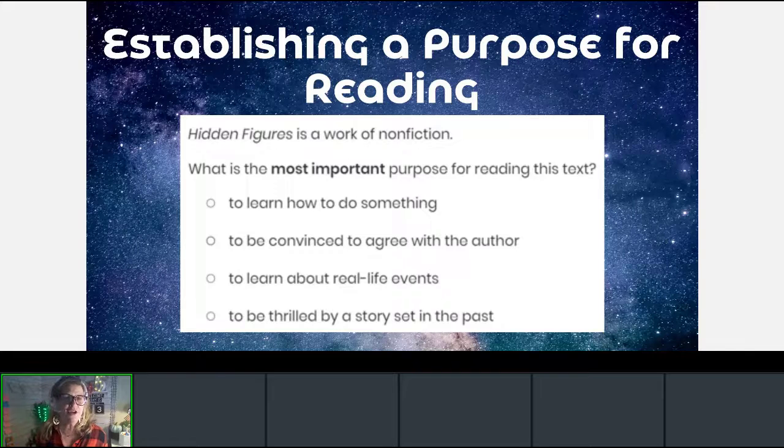So it says Hidden Figures is a work of nonfiction. What is the most important purpose for reading this text? Is it the first one, to learn how to do something? The second one, to be convinced to agree with the author? Or to learn about real life events? Or to be thrilled by a story set in the past? So which one do you think Hidden Figures is? Is it the first one, second one, third one, or fourth one?